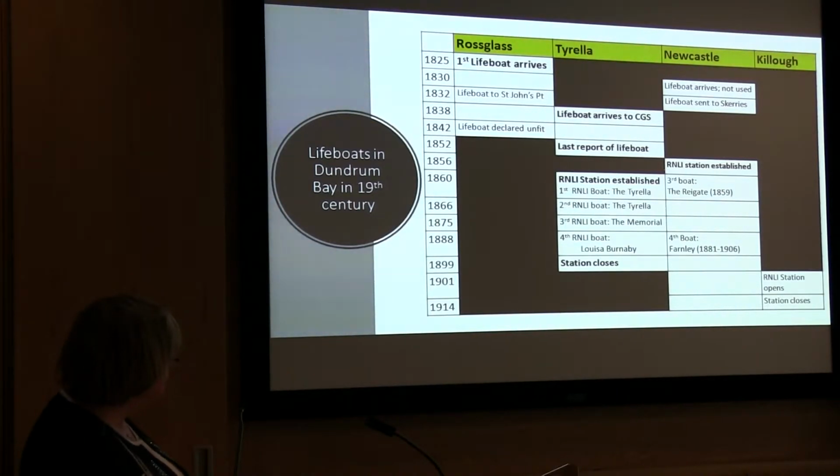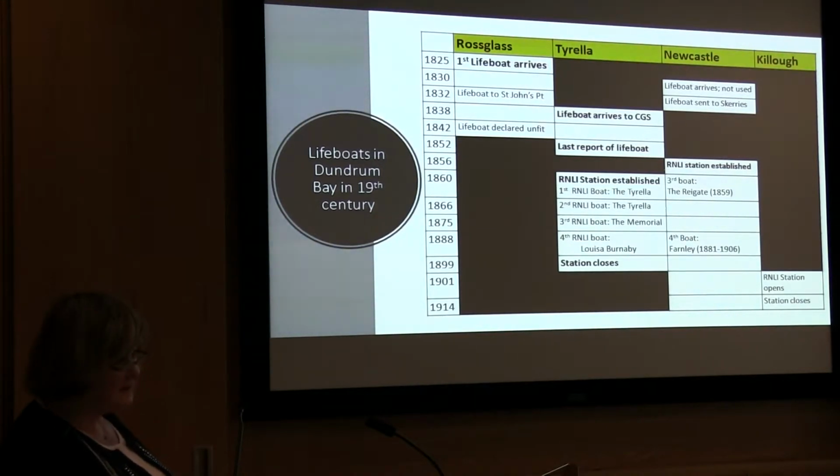And the Newcastle boat is a wonderful example. The Newcastle boat, which arrived in 1830, had already been to Arklow, and it had sat in Arklow for 2 years, and nobody was using it. So they shipped it up to Newcastle in County Down, and it sat for another 2 and a bit years, and nobody used it. So it was shipped to the Skerries, where it sat for another 2 or 3 years, and it was eventually shipped to Rosslare. And then it was condemned, because it wasn't seaworthy.